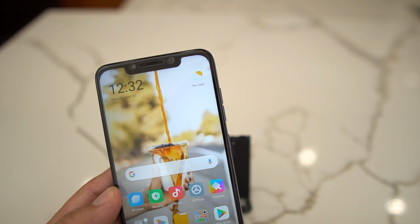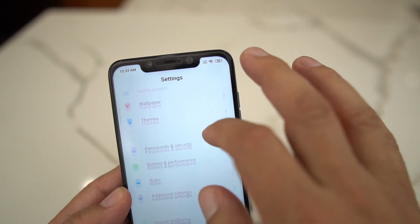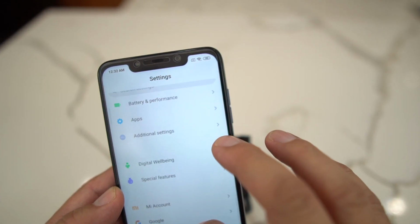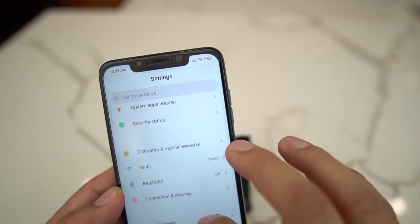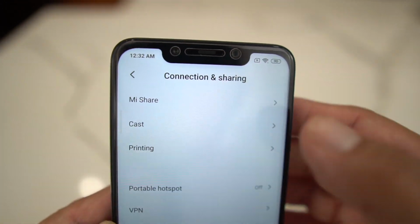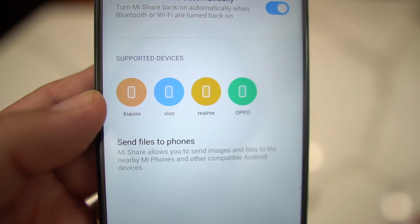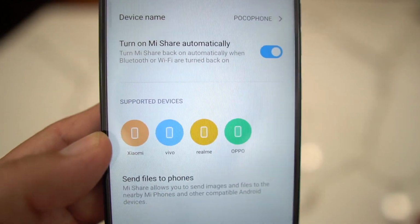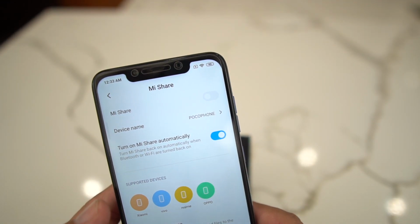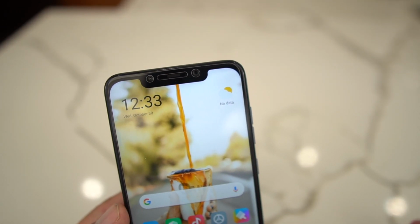Also, one of the cool things is the Mi Share here. If you go into settings, and then you go into, where is it at? Connections and, whoop, I'm too far. Okay, connection and sharing right there. And you get Mi Share. You could share with all these accounts here, Xiaomi, Vivo, Realme, and Oppo. That's pretty cool. They're trying to be like, you know, the Apple with iCloud and that good stuff. So that's kind of neat. I understand what they're trying to do.